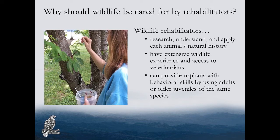Wildlife rehabilitation should never be attempted by a member of the general public or by an untrained individual for a wide range of reasons. Wildlife rehabilitators are dedicated to understanding and applying the natural history of the patients in their care. Providing experiences that mimic a wild life as closely as possible is essential for the successful rehabilitation of these patients. So understanding what the wild lives of our patients look like is really key.